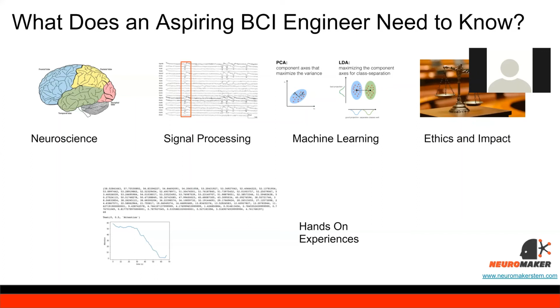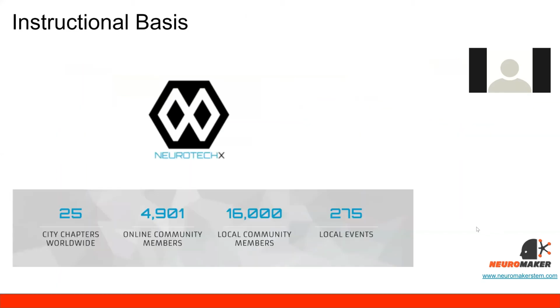And last but not least, learning all these things is great, but you're going to actually need to have hands-on experiences that can translate this kind of content into actual skills. So we put together a series of different exercises that students can work on so that you'll be able to learn how to apply these different principles in an actual real-world environment. So those are the things that we've identified we want our students to learn.